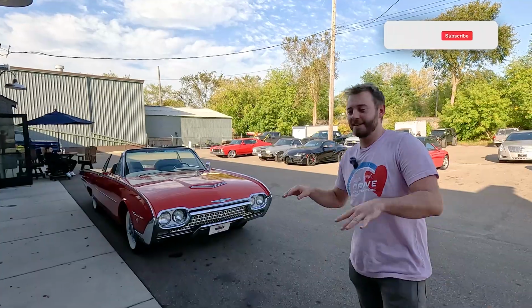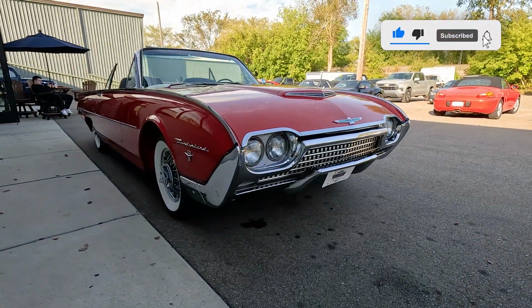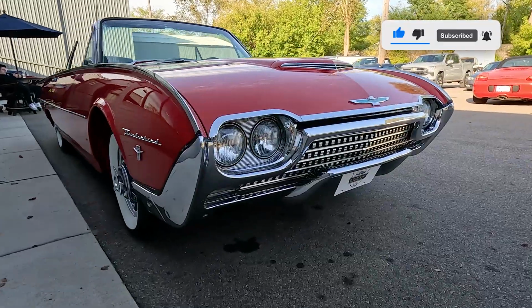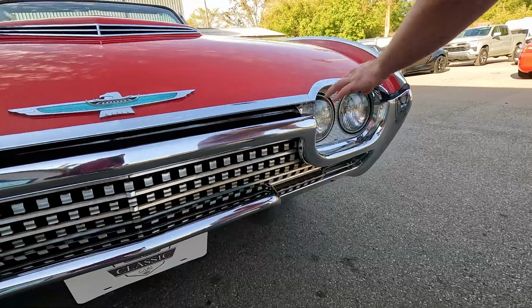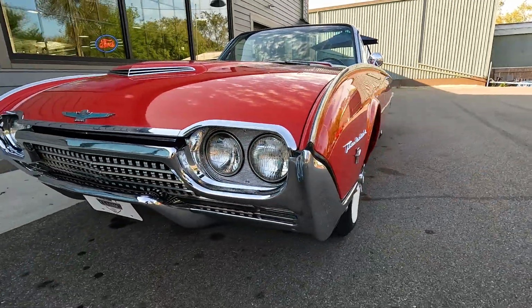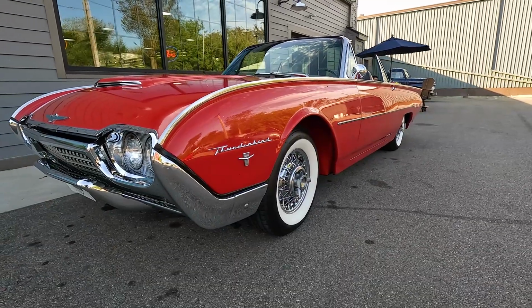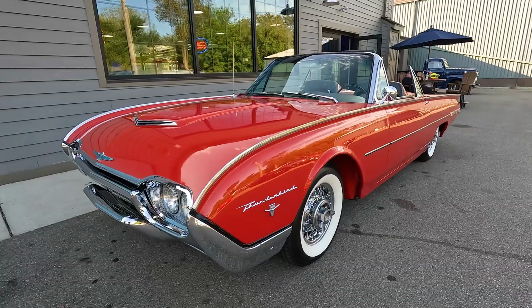My name is Mackenzie. Let's kick it off right up front. Now, we know we're working with a lot of original components here. The condition of the chrome on this bumper is impeccable for the age. The bright work across the nose of this hood looks great. The little rubber fillers look to be in excellent shape. This car has been stored very well. It has lived a very good and cushy life. This has not been abused.